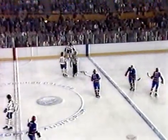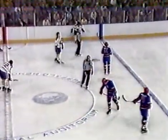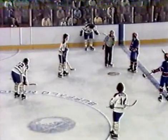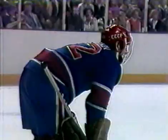Game 4 of Super Series 76 is coming to you from Buffalo. Assist number 7, Richard Martin, and number 11, Gil Perreault. Korab from Martin and Perreault. The time 8:26. They gave it to Carr. Fourth Soviet goal scored by number 24, Viktor Shlalomov. Unassisted. The time 8:40.